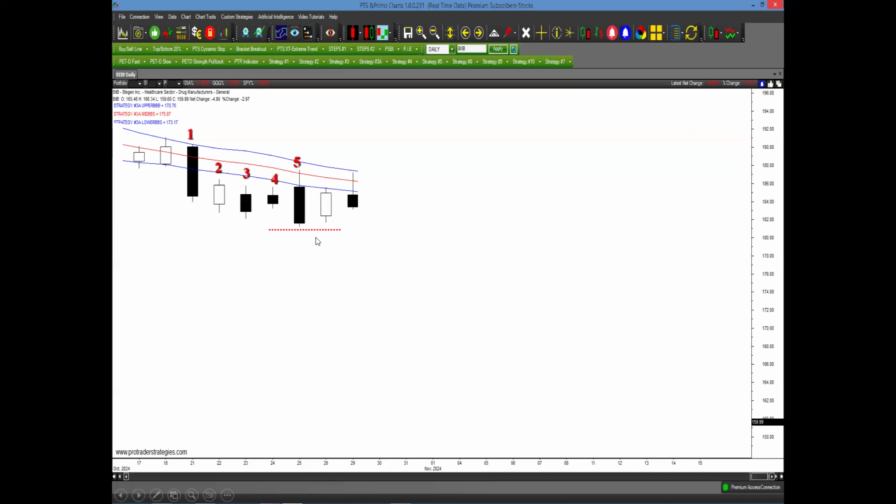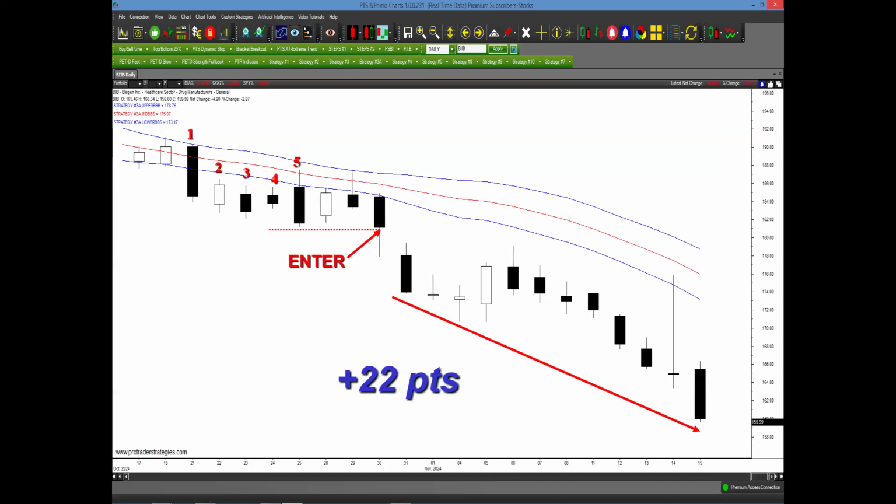And you can say, but Steve, this is major, major support. Well, let's see how well that support held. You would have entered a couple of days later once it traded below. And what happened to the support? It fell 22 points coming into roughly last week, okay? So this is what we mean.